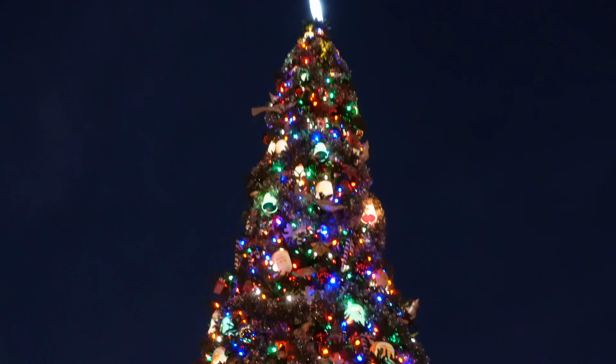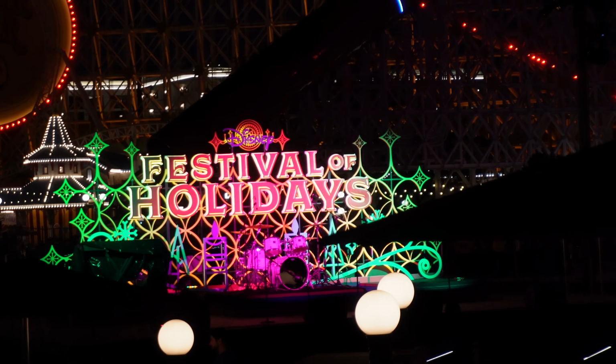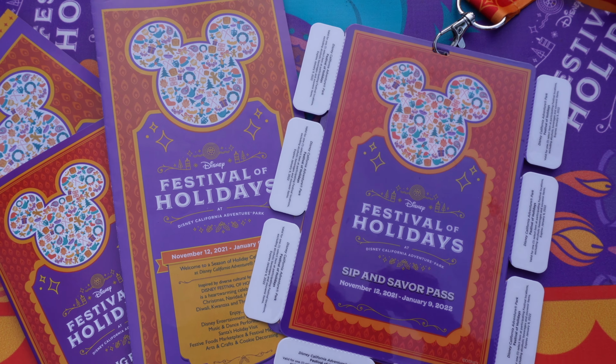Today we are back at Disney California Adventure for the Festival of Holidays Part 2. We're here to use the rest of our tabs, hopefully, and try some food items that we haven't tried before, and just roam around and enjoy the holiday season. I've got my little food goblin right here. Apparently we're not full enough from Thanksgiving. It is Thanksgiving weekend, and so we're just here to enjoy the holidays.